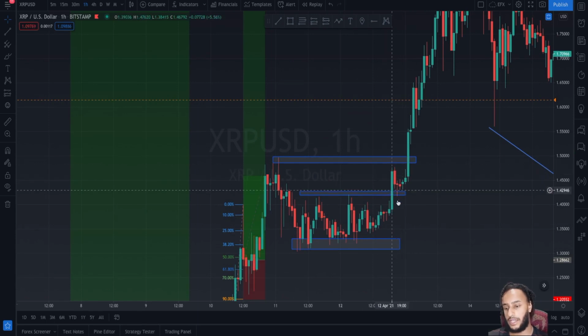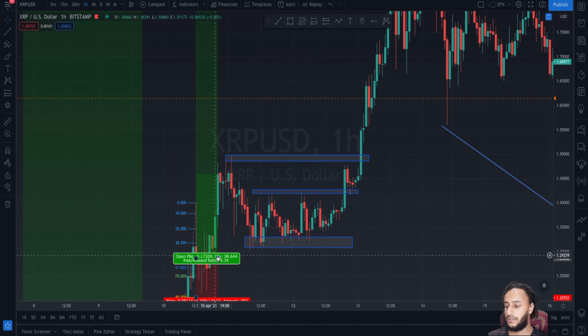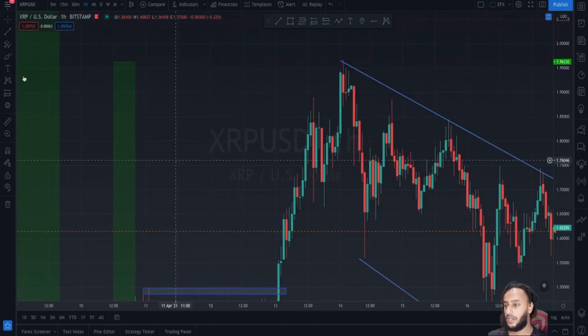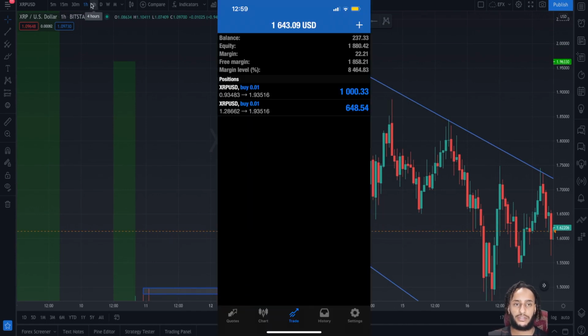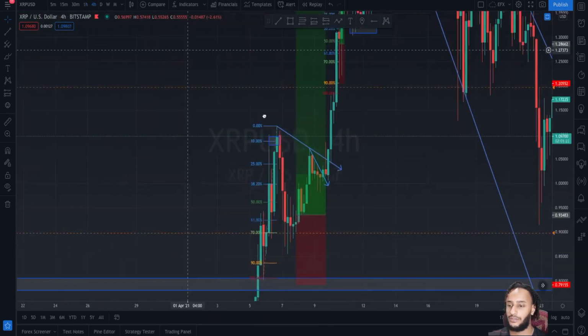If it broke above it and came back down to this level or past this support level, I would have been out already. So I just let it ride or break even. It's cool. Boom. Then it shot up. The highest profit was around 1,700. I took my profits around 1,300, 1,400.